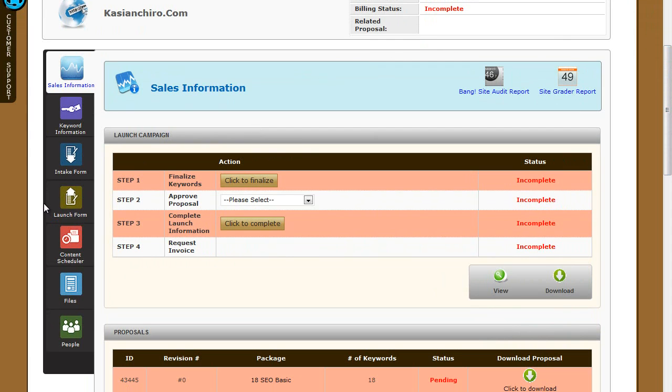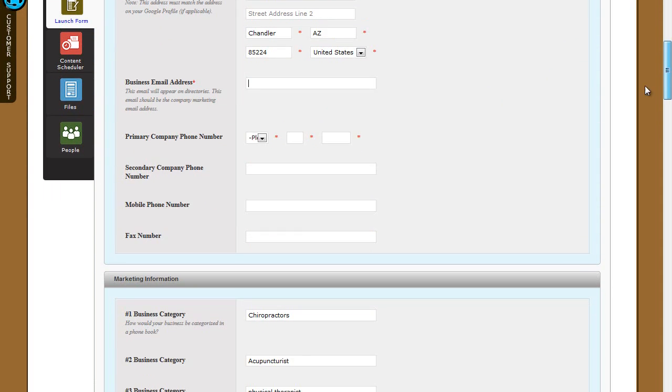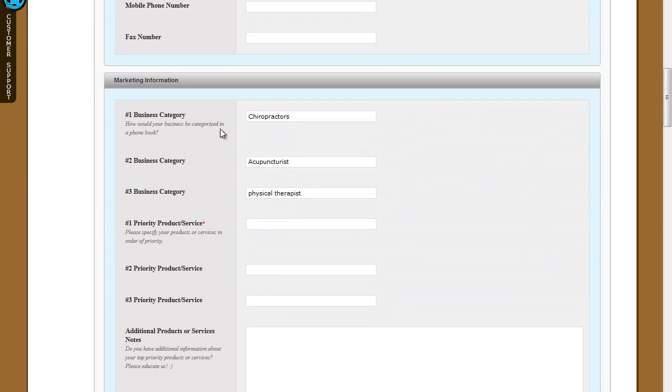Not like the big site audit that we'll be doing later. But let's say you went over all this with your client, and they say okay. You finalize the keywords and pick the 3 keywords you want. You go to the launch form, and on this one you have your client name. This is the more information that we need from you to make the client work, like their email address. This is the stuff that we'll be using to make their citations and stuff, so we want this all correct.